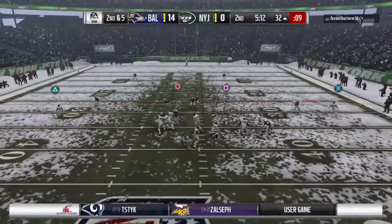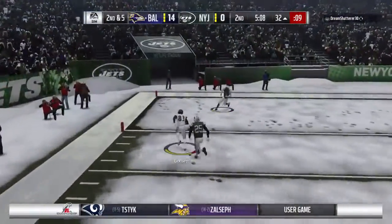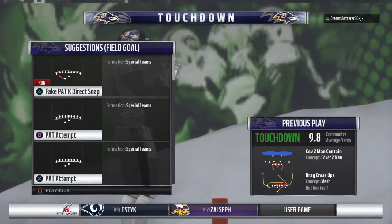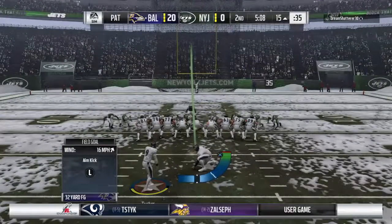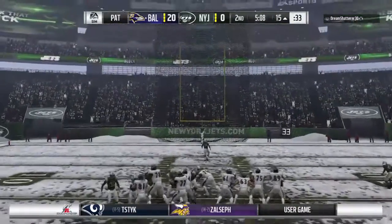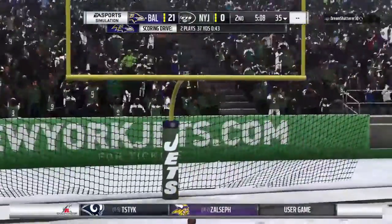To throw on 2nd down, Jackson. His throw caught right around the 6. And he is into the end zone for a Baltimore touchdown. Philip Dorsett with his 2nd touchdown here in this first half. And the Ravens will add on to their lead. And he's got it up and through.